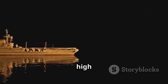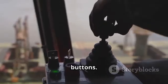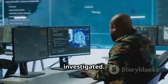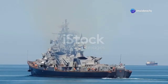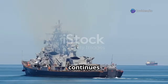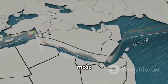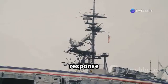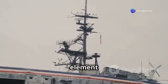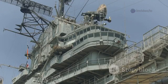The United States Navy remains on high alert, with systems active, eyes on radar and fingers on launch buttons. Every radar signal is investigated, every drone is treated as a threat. The USS Carney continues its mission to patrol, protect and respond to threats in one of the world's most strategic maritime corridors. Its experience and rapid response capability have made it a key element in the defense of freedom of navigation in the Red Sea.